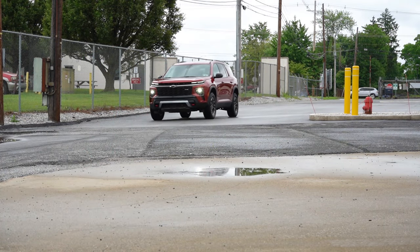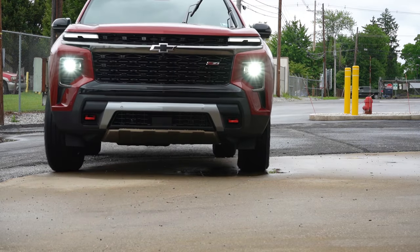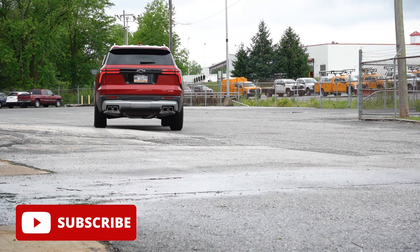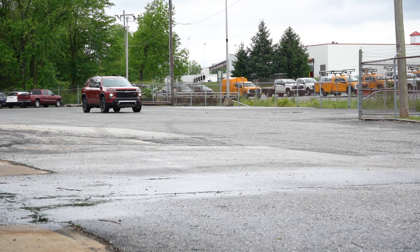So we're in this one today because this is the start of the next generation Traverse. It has a completely new look. It has a new Z71 off-road trim as well, which coincidentally is the trim we are in today, so that's pretty exciting. And in case you were curious, this one is going to be competing with other super large SUVs like the Toyota Grand Highlander and the Volkswagen Atlas, just to name a couple.